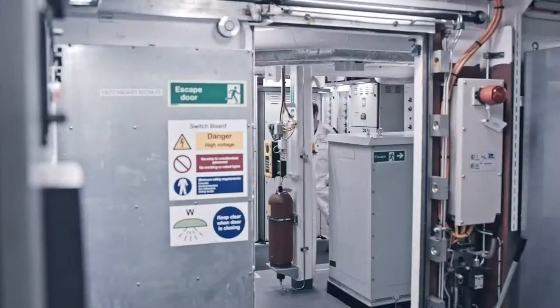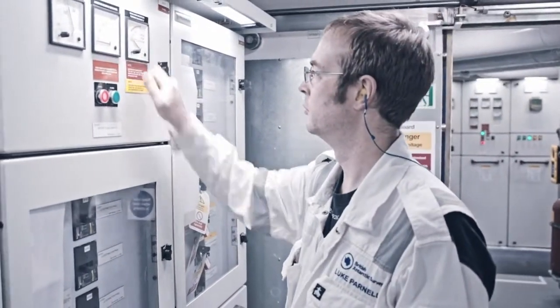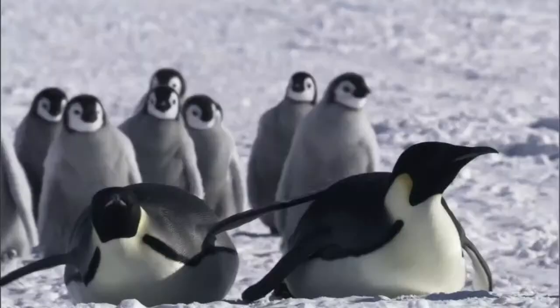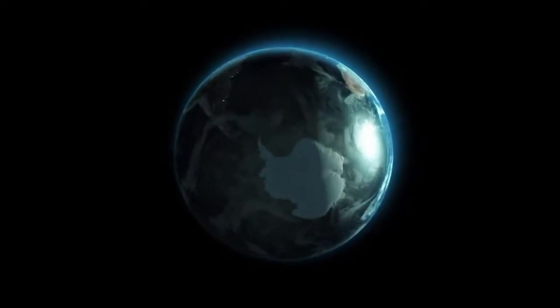It varies. The best bit of the job is getting to Antarctica and the Arctic, just because on a normal ship, you're going from A to B, you see land occasionally and you hardly get off. But if we get to go and see penguin colonies and the bases and help scientists with all their research, we're part of the bigger picture, which is something you don't get on a normal commercial ship.